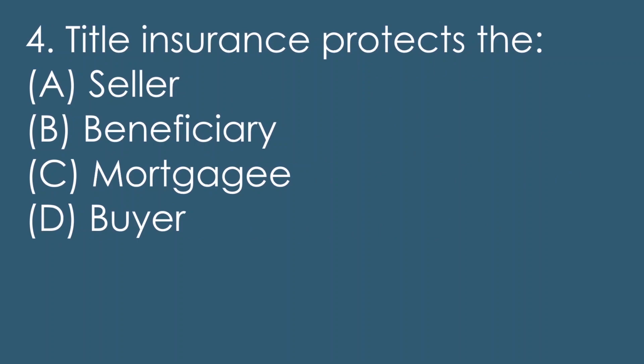4. Title insurance protects the A, seller, B, beneficiary, C, mortgagee, D, buyer. So who does title insurance ultimately protect? Well, it protects the buyer. So the buyer is the one that's ultimately protected from title insurance. Yes, for the seller, it's great when selling the property that the buyer gets title insurance to possibly limit future liability or litigation down the road, but it ultimately is going to protect the buyer when they purchase the property, and title issues that could come about when they're owning the property.